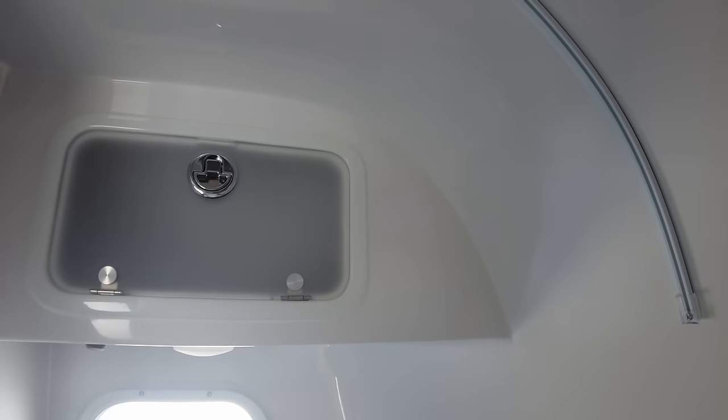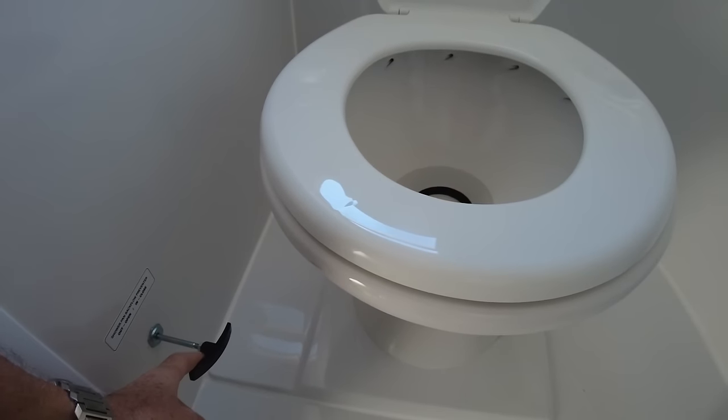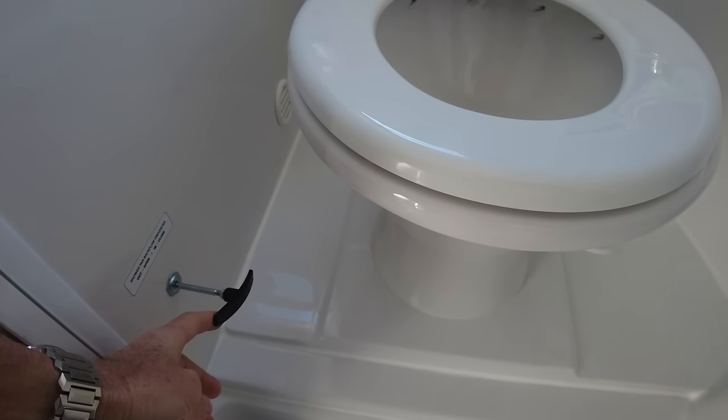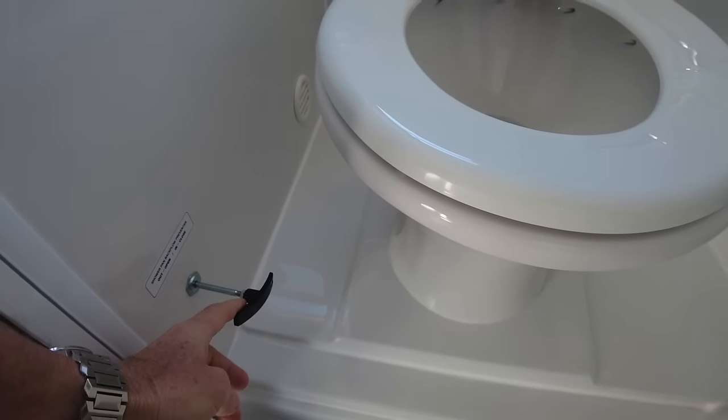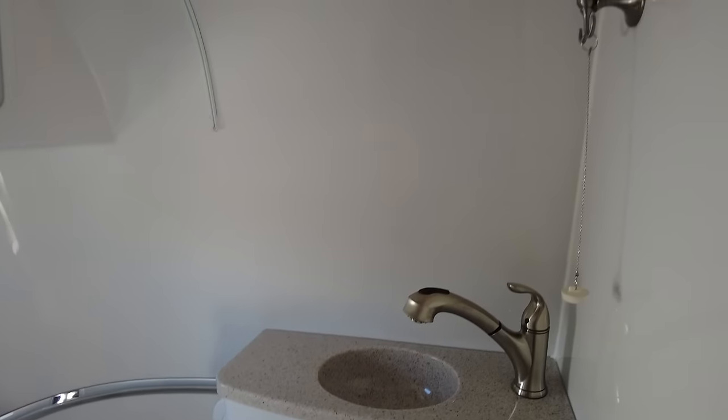Now this one has a curtain to protect your toilet. Oh yeah, that's a good idea. That was really inventive. And this has an ejection pod here. I don't know what this is. This is a shower pan backflow preventer. Ah, okay. Now this is made in Tennessee. Is it? This is hull number 1486.